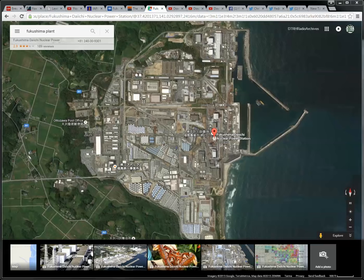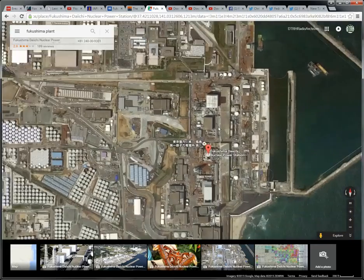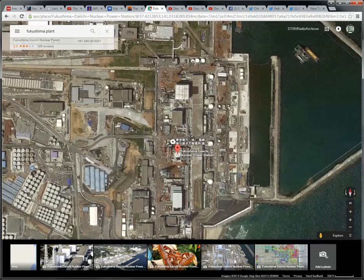I'm going to shoot a quick video here, putting out an update on the ongoing situation over at the Fukushima Daiichi nuke plant in Japan. This is an aerial satellite image of the plant here. These are the leaking reactors, the melting down reactors here.